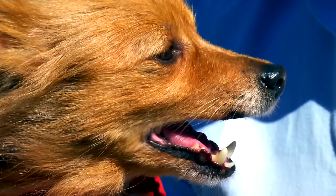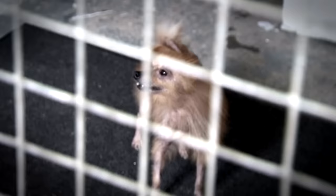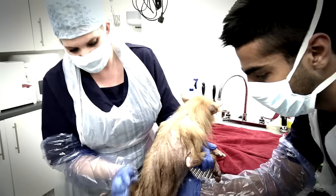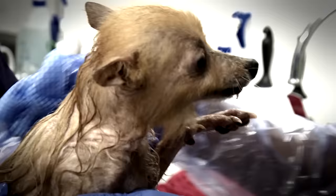It's incredible. We were really concerned about Kylie. She was covered in fleas. Her skin was so bad. She was so undernourished, so underweight. Who would let their dog turn into this? Get into this state. I mean, it's disgusting. She was quite a poorly little dog, and she's just come a really long way.